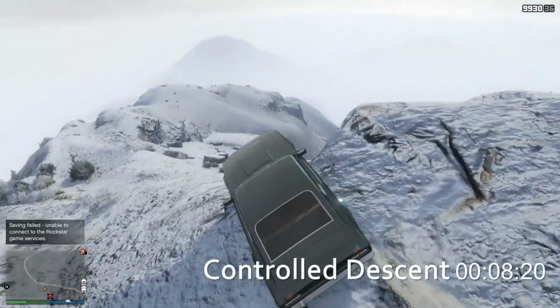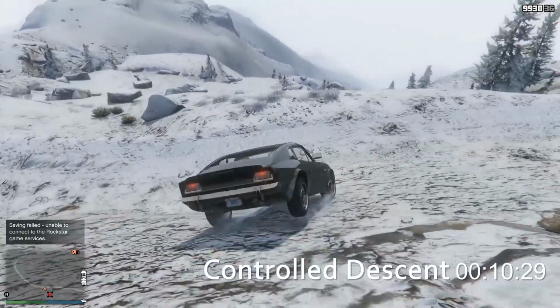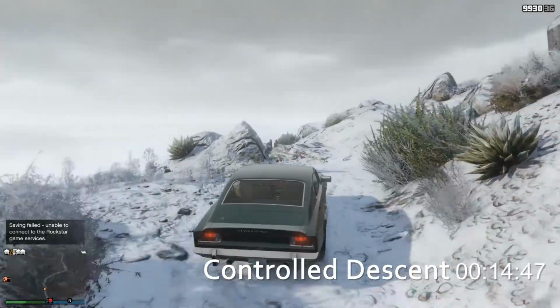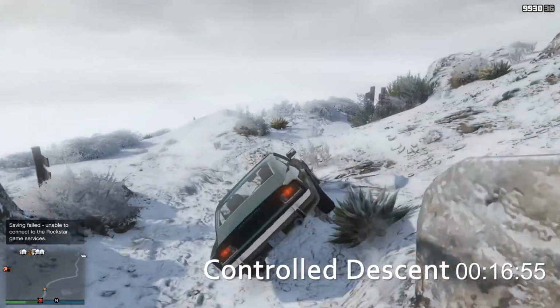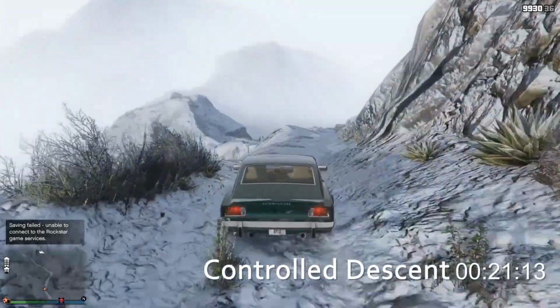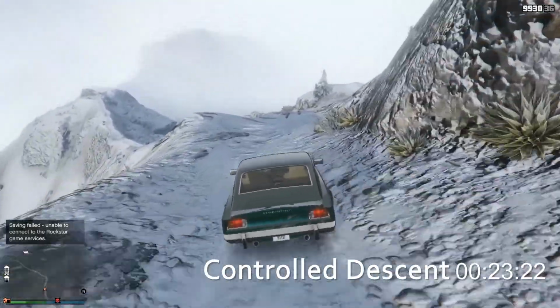I'm going to have to go back and watch that video to see why the Tropos Rally got such a low time. Must have crashed or something, because that's surprising. The Tropos Rally is an amazing off-road car. I don't know, maybe it too suffered with wheel spins with this rear-wheel drive.